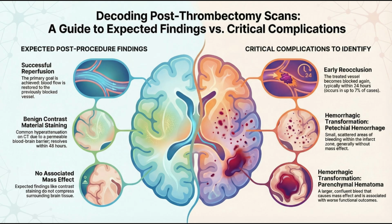For the first time, we have a superior treatment that can genuinely restore blood flow in many of these large vessel occlusions. Right, these landmark trials you hear about, DAWN and DEFUSE-3, they didn't just establish MT as the gold standard. No, they completely changed the game. They radically expanded the treatment window, sometimes up to 24 hours from when the patient was last known to be well. That expansion is just massive.